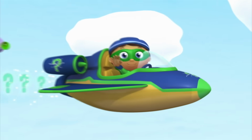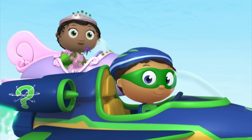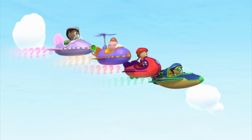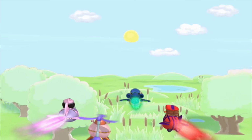Super Readers, to the rescue! It's time to fly with the Super Readers, 'cause we've got a problem to solve. Super Readers, to the rescue! Super Readers, working together with powers to read. In the books we fly to find the super story.